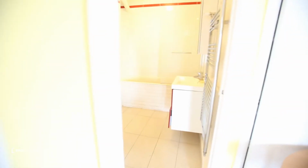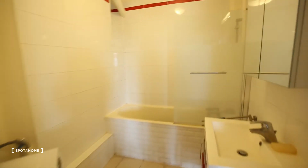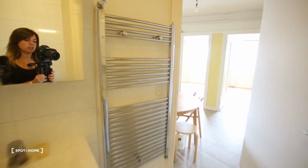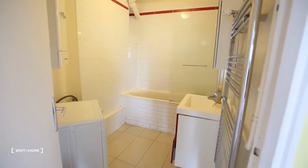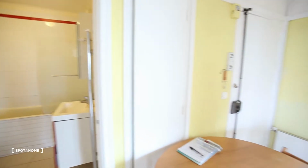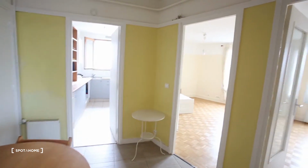Okay, and then the bathroom. So with the bath, sink and washing machine and the heating to put towels. So it's a spacious bathroom, it's really nice. You can easily live here with 3, 2, whatever you want.